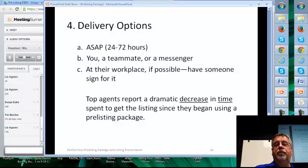Top agents report a dramatic decrease in time spent to get the listings if they use a pre-listing package.